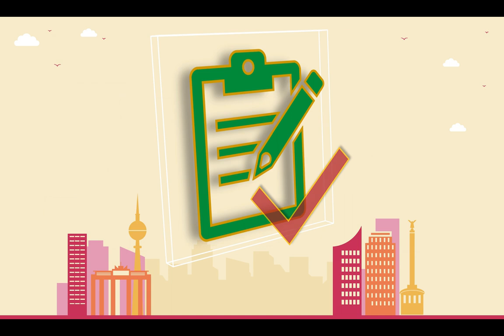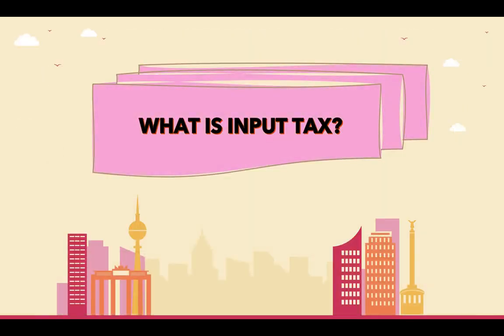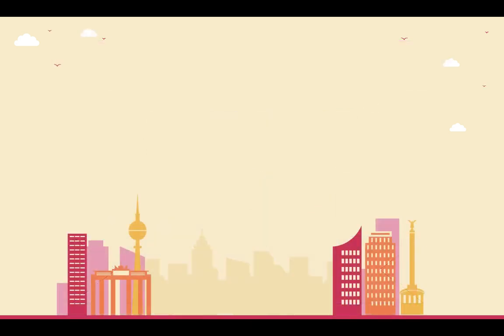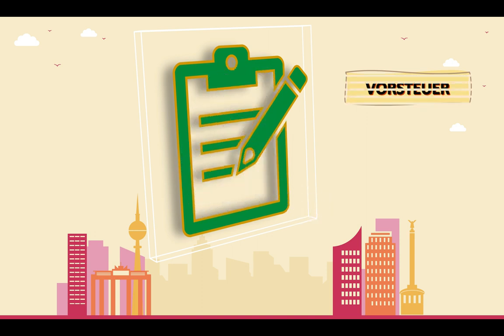The clause attached to opting for the reduced tax here is that once you claim the reduced rate of taxes, you can't claim input tax. So what is input tax? Input tax, which is also known as Vorsteuer in Germany, is basically the tax on all company-related purchases. This is also present in the invoices which you pay. However, when you look for Vorsteuer, that is input tax, on your German invoices, you won't find this exact term, as it is normally also mentioned as Umsatzsteuer.